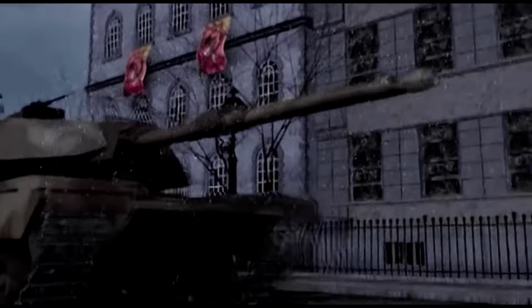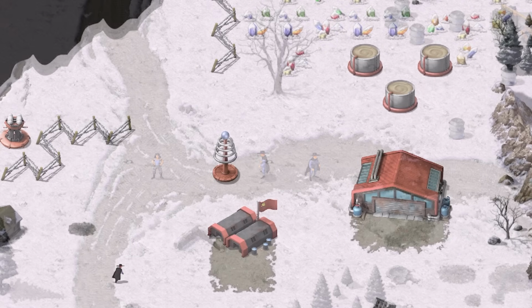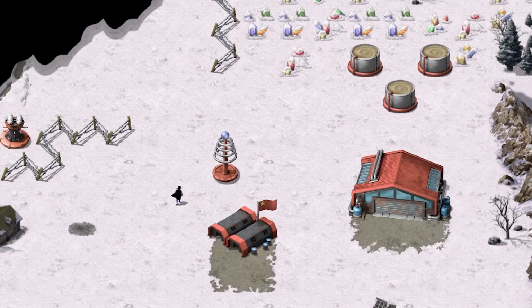The final battle to end the war took place in Moscow, where Stalin made his final stand against the Allies. During the initial assault, Tanya, accompanied by a couple of thieves, made their way through the Soviets' forward base, attempting to find a refinery or silos to steal credits from. They eventually did, with the thieves infiltrating the silos and taking the credits.